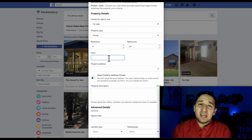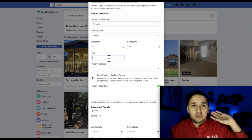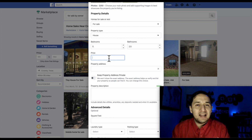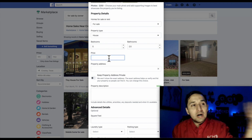And the reason I do that is because Facebook has gotten a bit more strict with their posts. Very similar to Craigslist in the past. Craigslist was the Wild Wild West. You could post whatever you wanted. It didn't really matter, but Craigslist has wisened up or has some wisdom to it now where it does restrict certain types of posts that were once allowable.